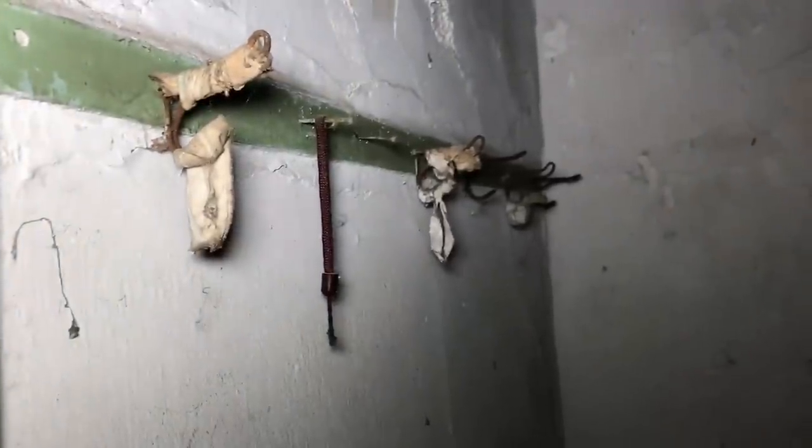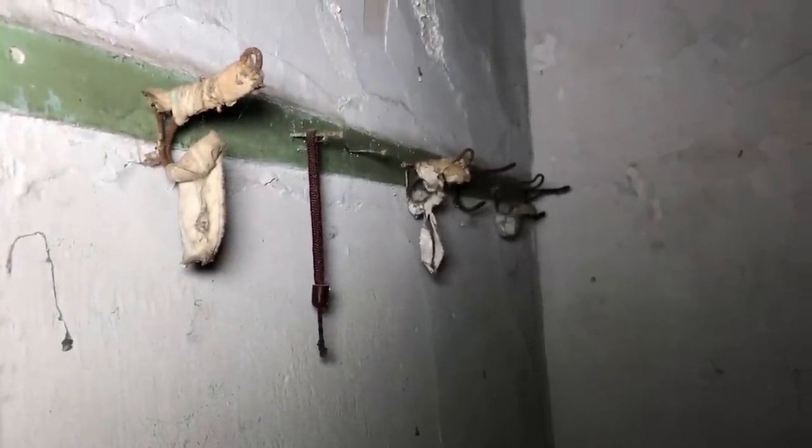Here's the last room of this floor. Some old mason jars. Oh, that's cool. Let's check upstairs.